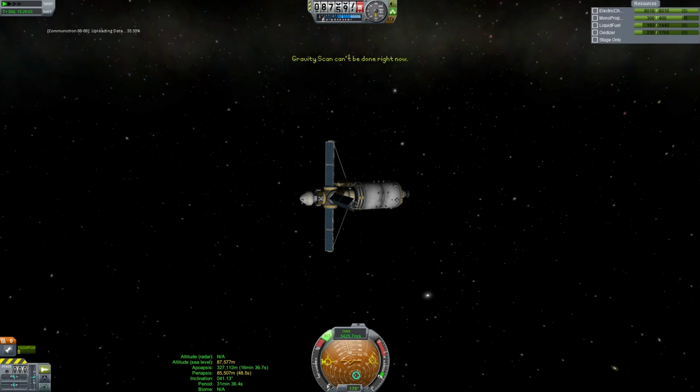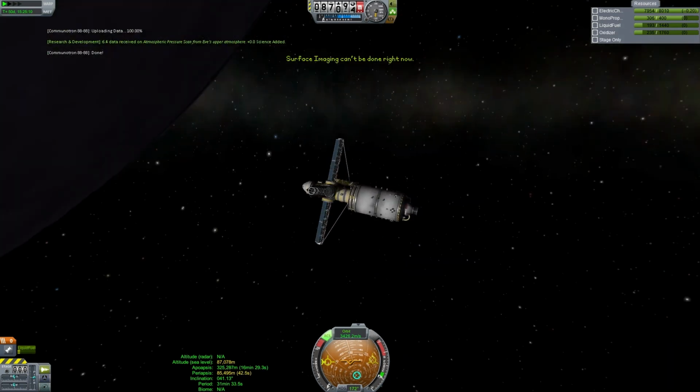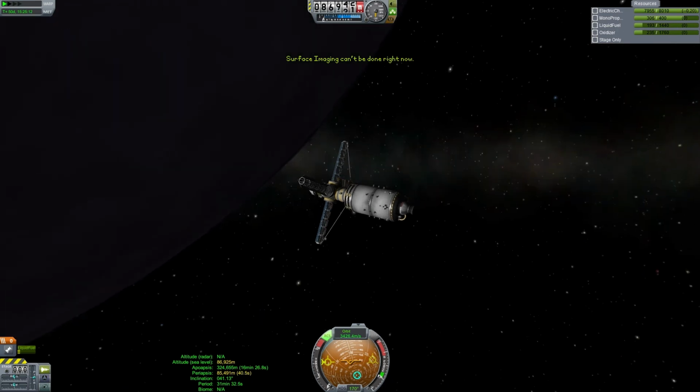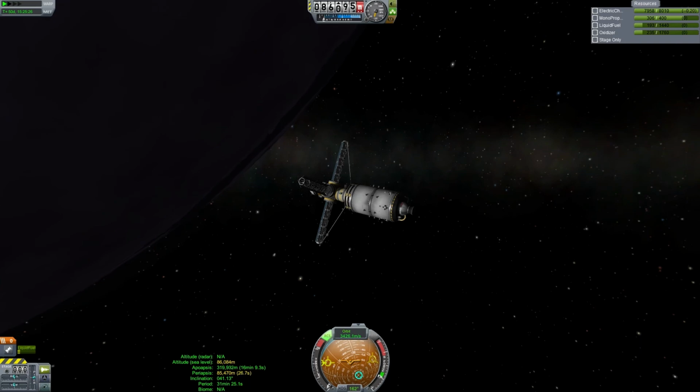And let's see if there's anything I can do with a gravity scan. Nope. Imaging. Nope. If I had an atmospheric sampler, that would be great. So really, that is more or less the end of the mission, because I highly doubt I'll be able to get the lower atmosphere scan in this process.